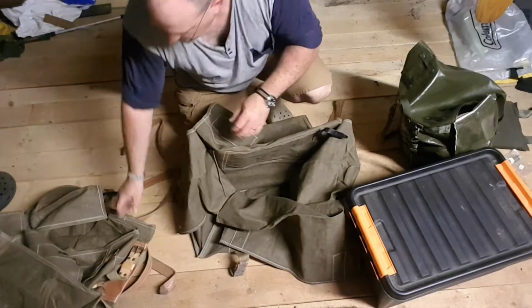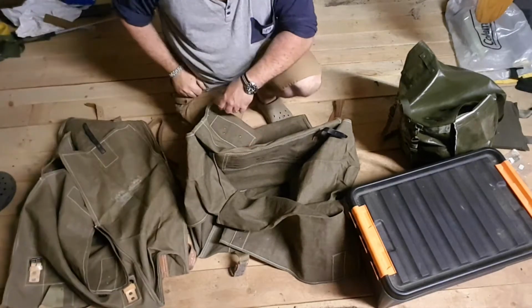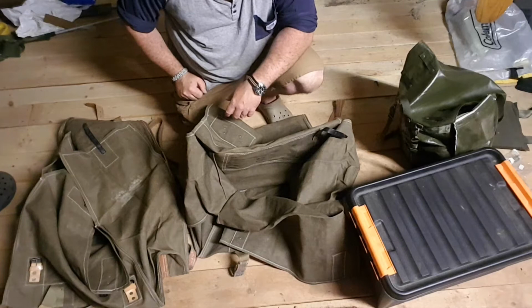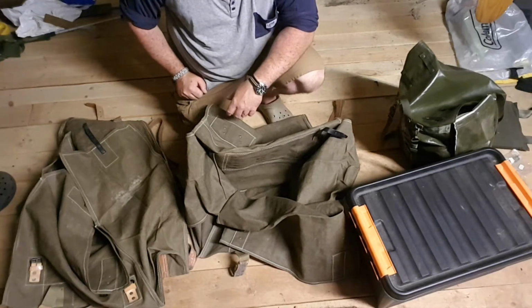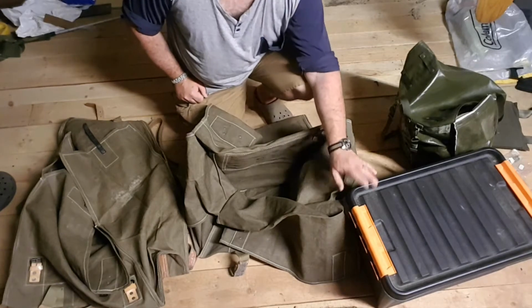So I'm really chuffed, and like I said, I bought two, and all my kit for a week will easily fit into these. I might not even need two, to be honest, because I still want to use this.